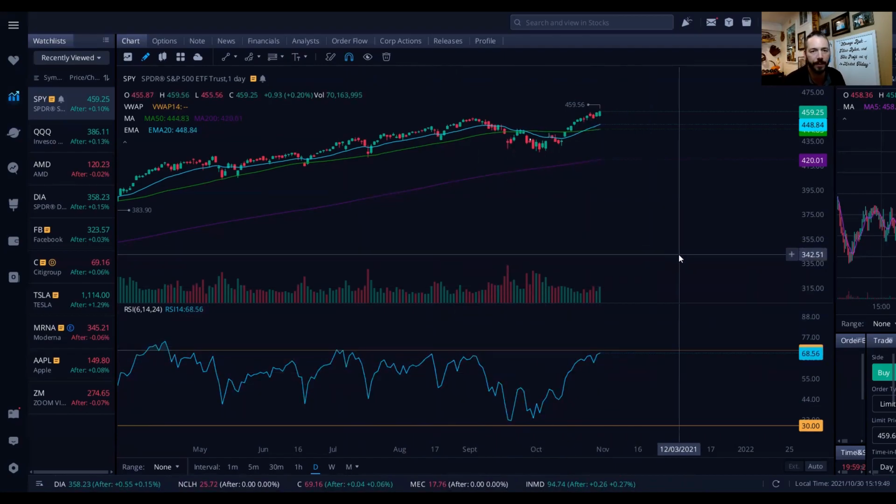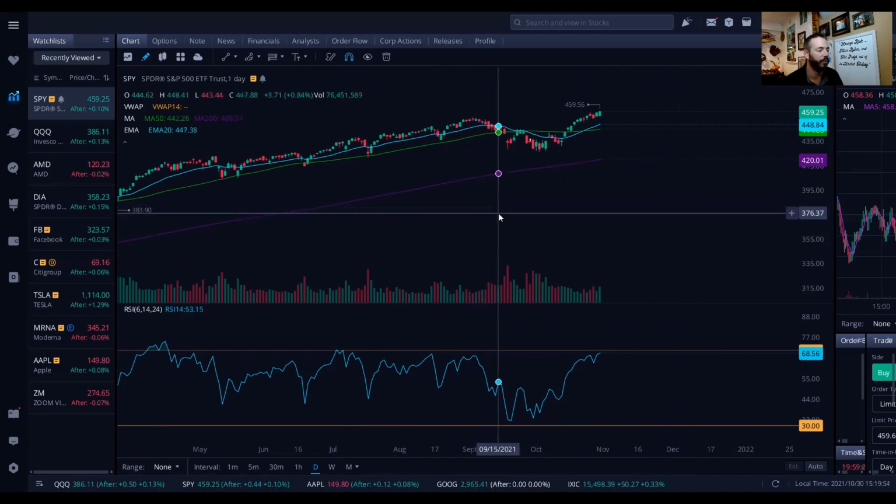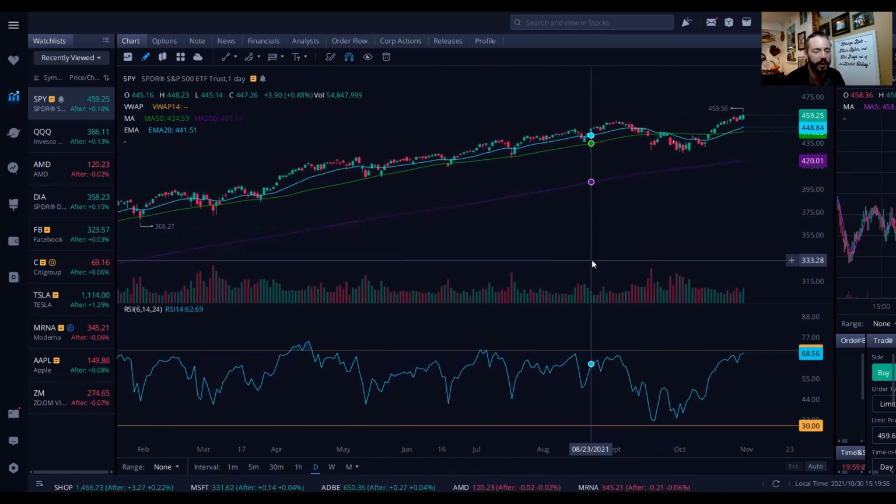So is a pullback coming this week? I don't think so. Now, the reason why I don't think that we're going to see a big pullback this week is because of what happened on Friday. We had Apple and Amazon on Thursday not do very well on their earnings. Now, that should have made the market tank on Friday. And while we started down, we had an amazing recovery and just buying all day long on Friday.